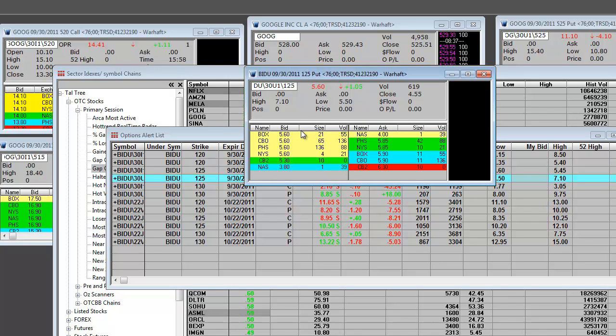Here is the 125 put. This is where its main high market price was at 7.10. Then they close it out at 5.60, and the low was 5.5. But see, that was the close via last Friday, the day before. You can tell where that print is.